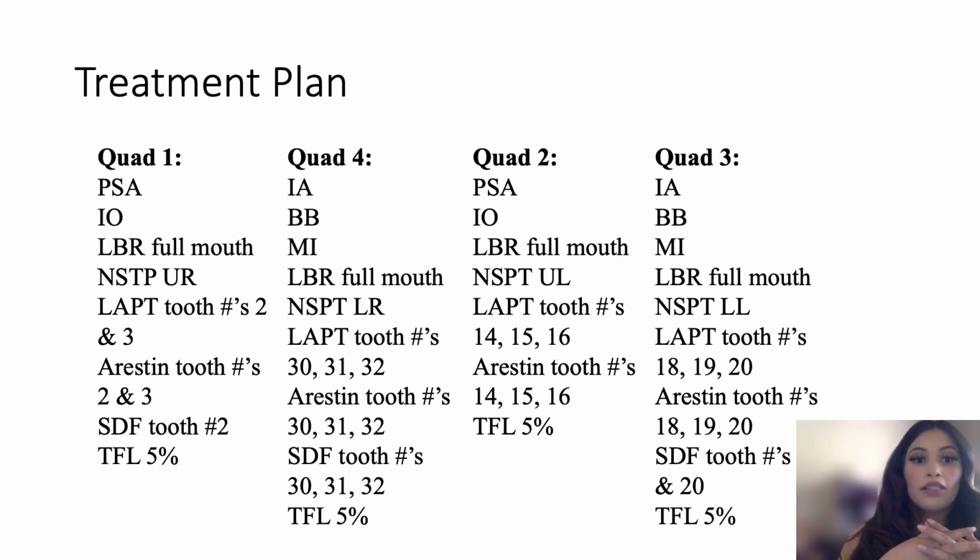For that same appointment, I planned on doing an IA, a buccal, my laser NSPT on the lower right, and LAPT on teeth numbers 30, 31, and 32 where those bigger pockets were as well, with Arestin, SCF and fluoride. For the second appointment, I planned on working on the left side, upper and lower, performing the NSPT, the LBR, the injections, as well as LAPT and Arestin on those deeper pockets and SCF.